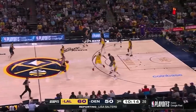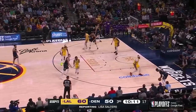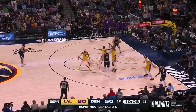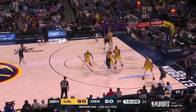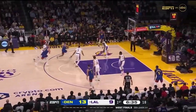Here, AD gets caught on the switch to the corner on KCP. That leaves Russell on Jokic. Normally, LeBron here would kick out Russell, but watch Jokic as soon as he recognizes that's happening. All it takes is one simple touch pass to Gordon on the cut here. Watch this again. LeBron comes over to kick out Russell. Jokic recognizes it and just an easy pass inside to Gordon for the layup. Incredible.